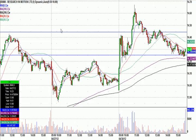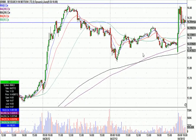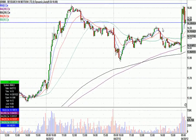RIMM, a couple ideas in it. The first time I projected it, you see that blue line there? This blue horizontal line, this is where I called it. It was coming down to the rising 8, this big push on 5s, but very strong volume, very strong. These are 5-minute candles, by the way. Very strong right out of the gate. Suggested a potential buy there, and that's why I put these lines on there.